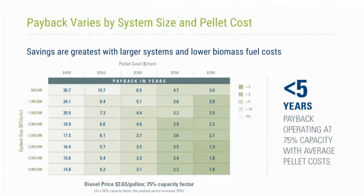So this chart, the payback in years that's shown here isn't accurate, but again, with the volatility of diesel price, especially in some remote areas like Alaska, it could very easily go up in the next few years as well. And we also set the capacity factor of the system at 75%.